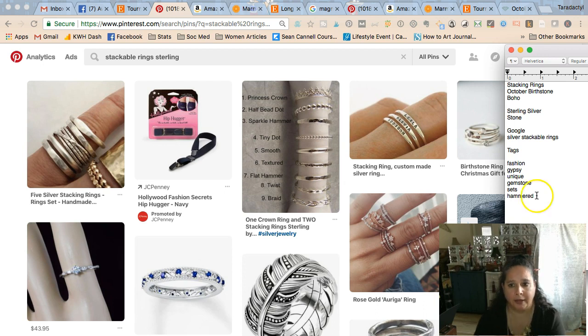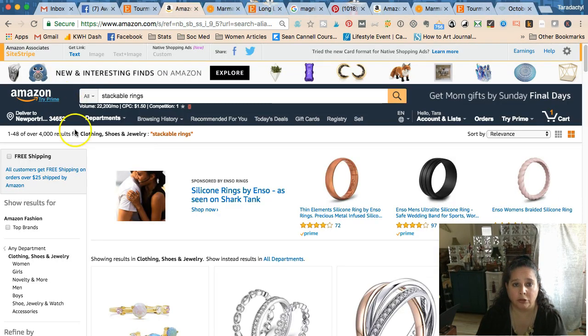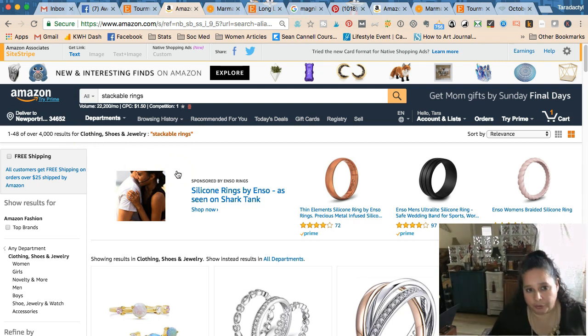We're going to talk about hammered, because jewelry makers really want to talk about hammered. I see all the time, hand hammered sterling, and it is a little bit of a style, but it isn't something that is incredibly searched for on Etsy. So they search more for the kind of ring, or the make, what it's made of. So silver or whatever.